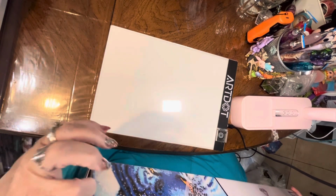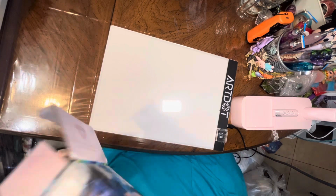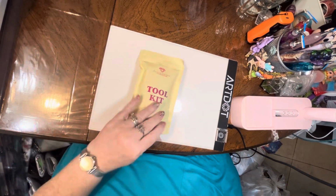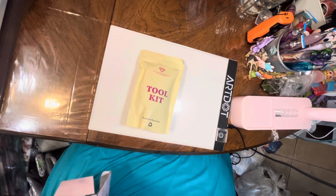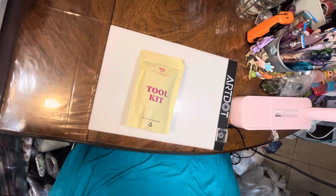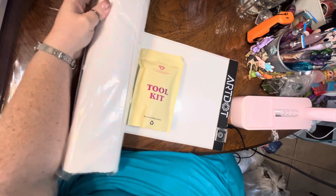All right, guys, this is the Diamond Art Club Sagittarius canvas that I know you want to see. I know you do. So we will get that out. And we will look at it. And we will see what we can see. Yes, we will.